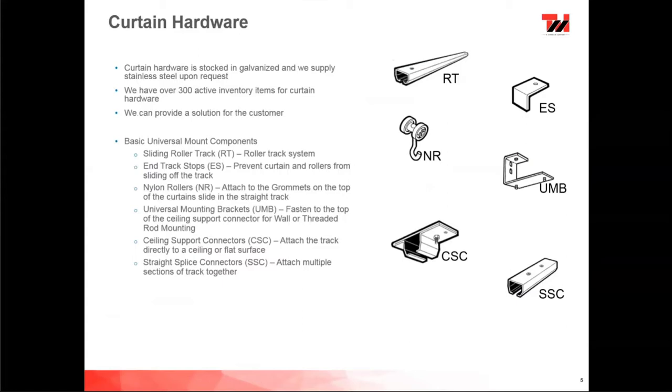What that combines is you could mount that straight to the ceiling, which is what CSC stands for, ceiling connector. You can also use that same bracket and mount it straight to the wall or drop threaded rod with it. A lot of our customers will stock those parts so they can be ready for any type of application that may come up. And then we also have the straight splice connector, so your length is unlimited with the straight track. You can just combine as many pieces as you need.